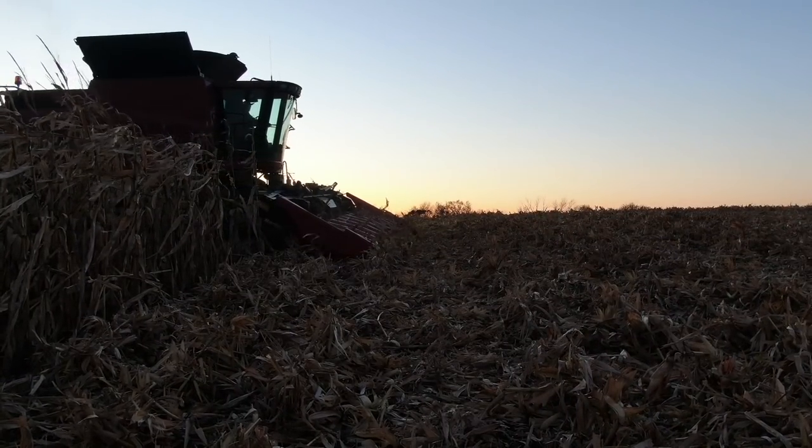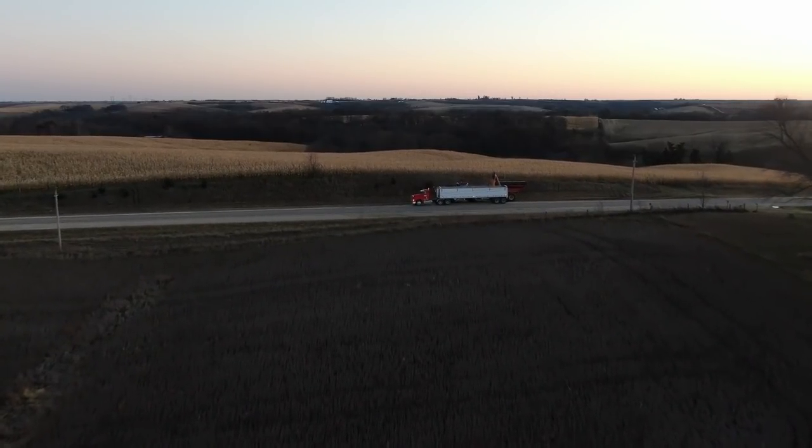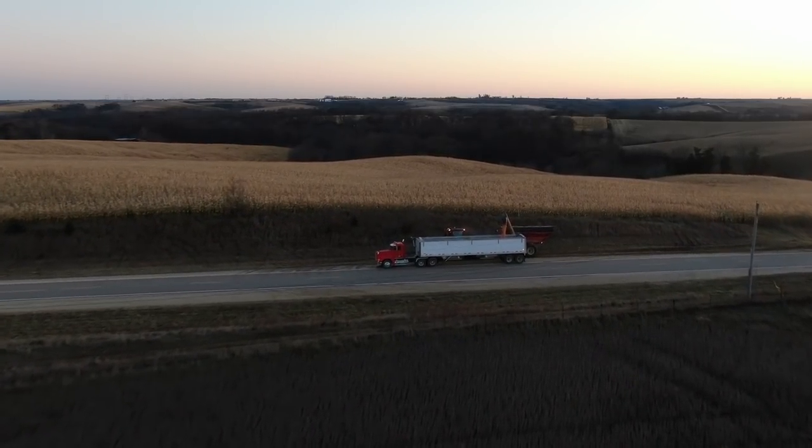Gosh, flippin' darn it. But man, I like that shot. I like shots that are right even with the combine.